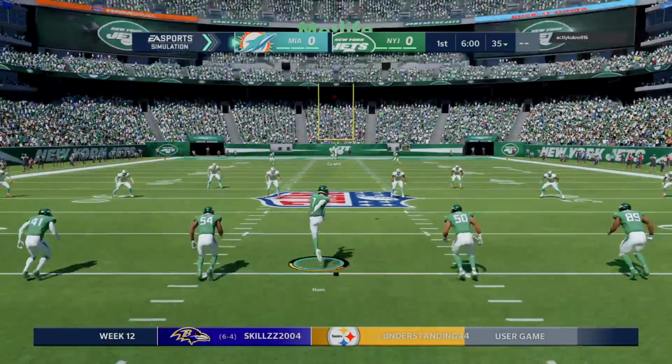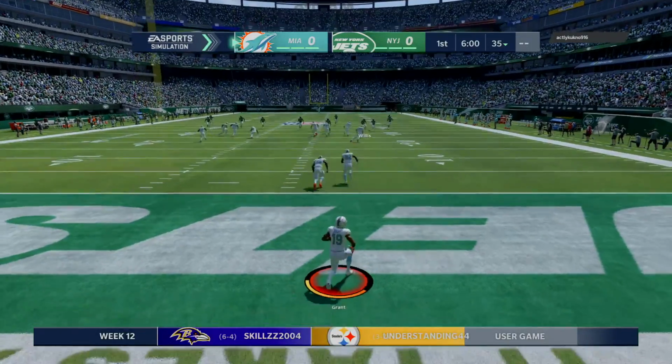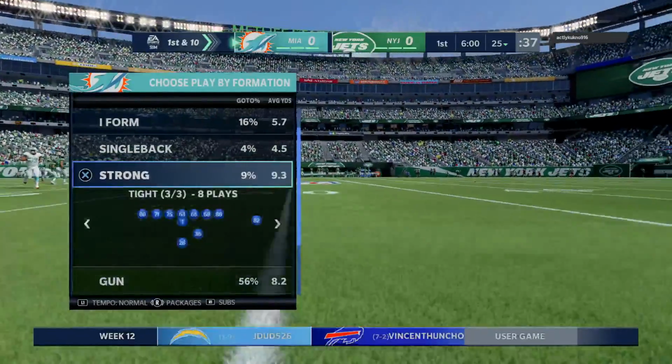Kickoff is upon us. It's Week 12 of the NFL season, and we're underway on EA Sports. Fielded near the back of the end zone. And this will go as a touchback, and they will begin things at the 25.